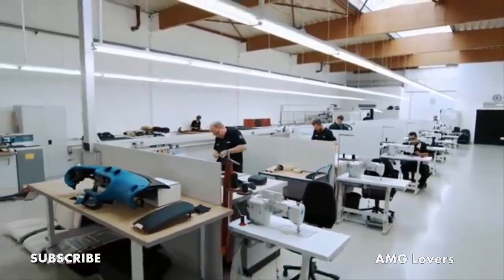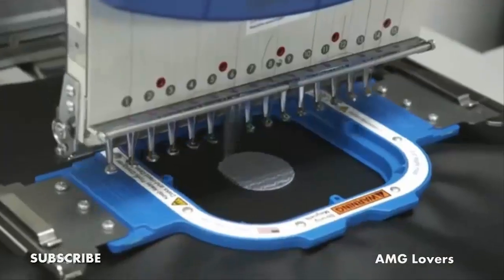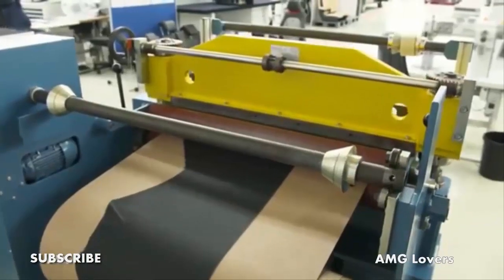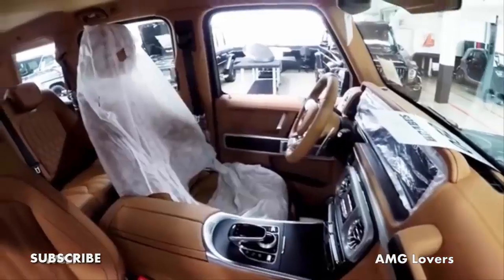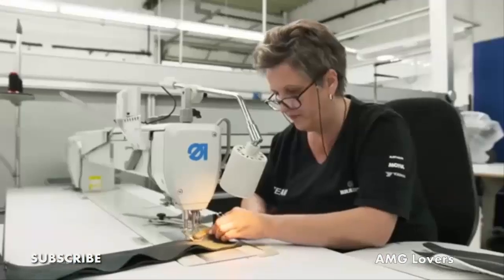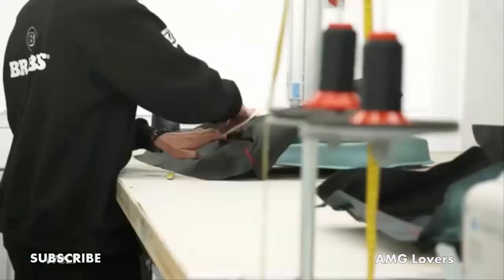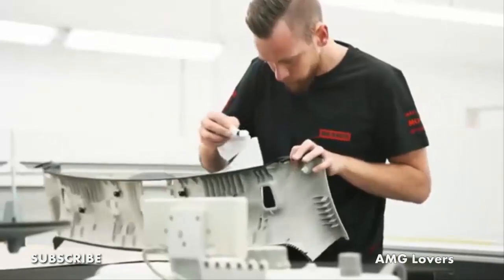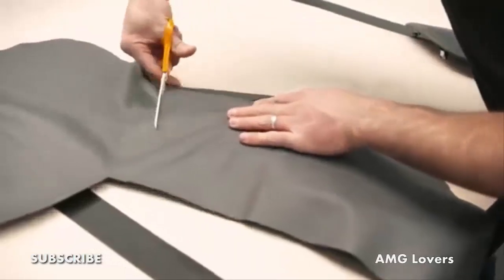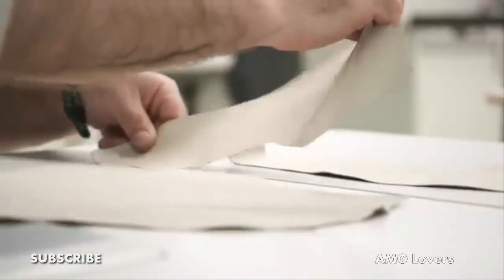More than 20 specialists work in the company's upholstery shop. The new seat covers and trims for dashboards, doors, and headlining are custom made by hand and as per the customer's request. In the case of a complete installation, it's not only the visible parts that are upgraded, but also the interiors of the glove compartment and the various shelves, plus a completely new floor.